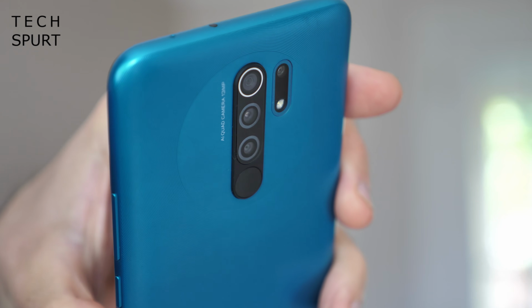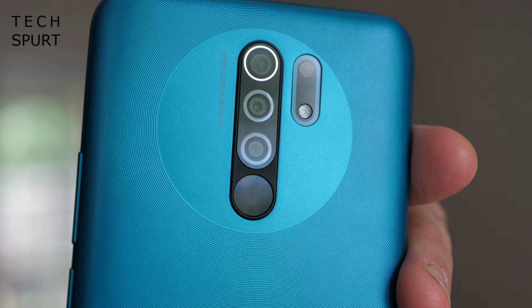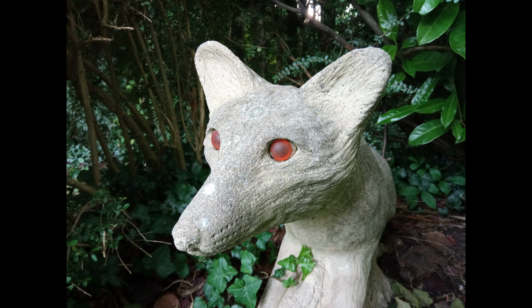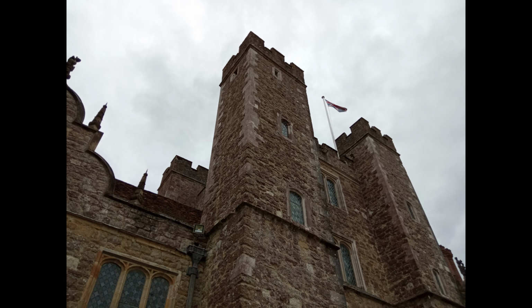And let's finish up with a look at the quad-lens rear camera, starting with that 13-megapixel primary lens. This is just fine for simple everyday snaps, as long as you stick to the basic laws like never shooting into light. The Redmi 9 isn't great in HDR situations, so those are definitely best avoided. But to be fair, it is rare to see any serious oversaturation.